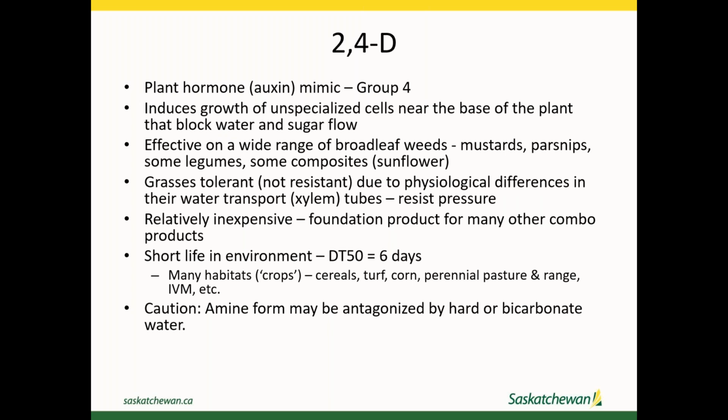That happened back in the 1940s, and we've had it with us ever since. So we're looking at going on 80 years now. It's a well-established herbicide and well-researched and well understood. Although we're still trying to find out some details on exactly how these growth regulator type, plant hormone type herbicides function at the molecular level.